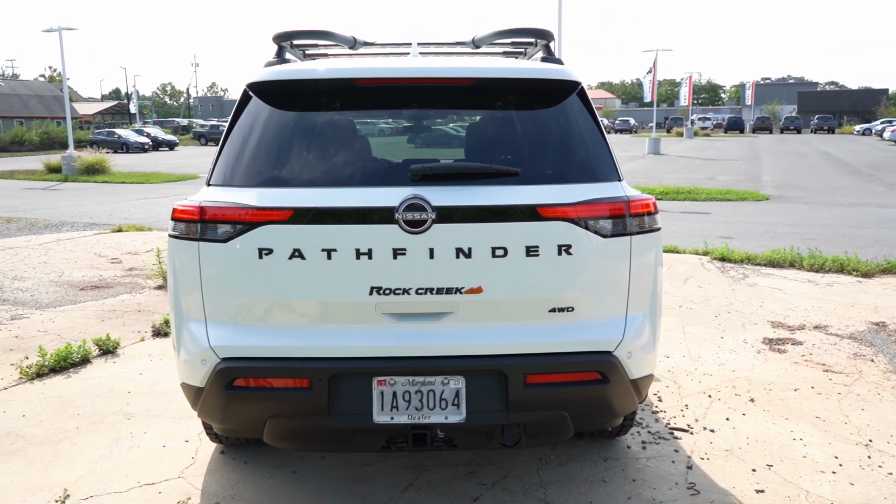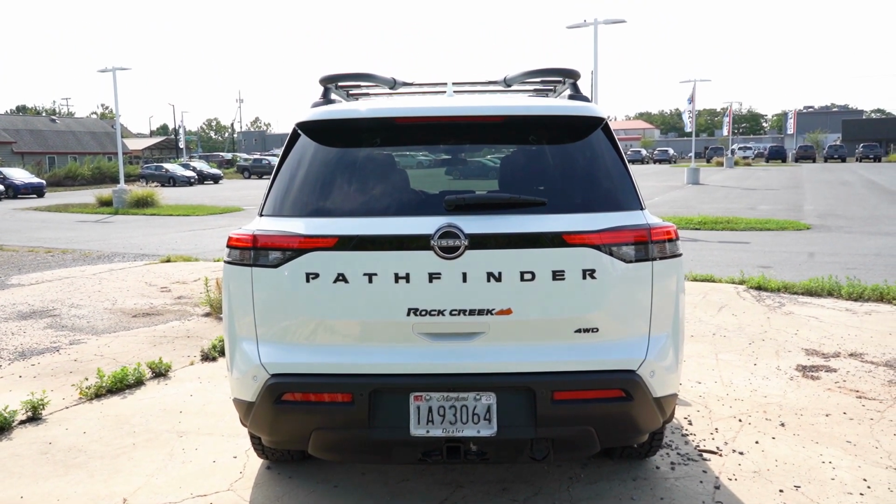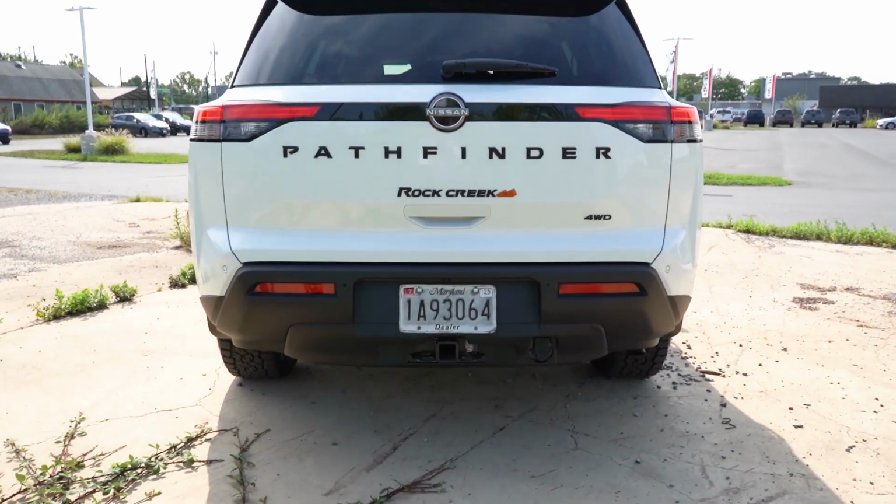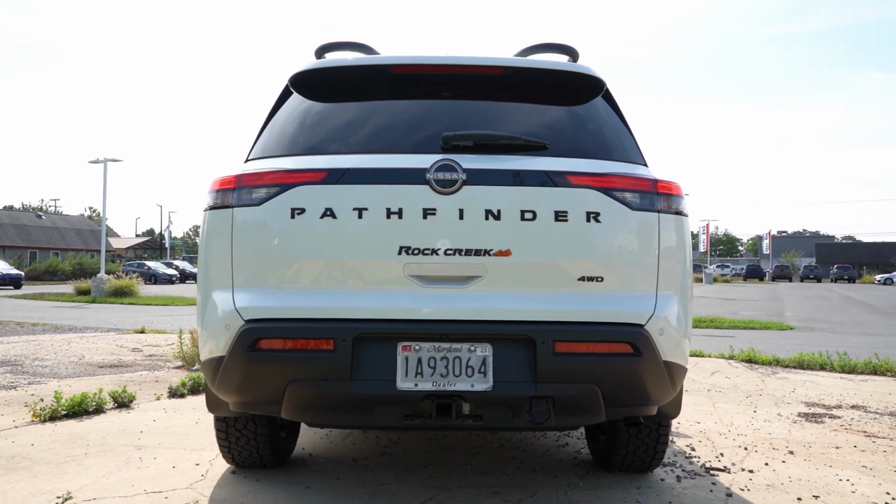So that is what it actually says on the back there. Of course, you got some Rock Creek badging as well. Four-wheel drive badging, of course, if equipped. And by the way, towing capacity, since we're in the back here, comes in at 6,000 pounds.